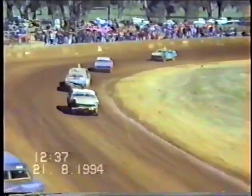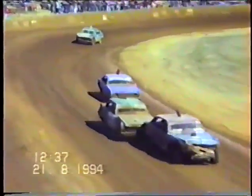We've still got the 6 car, I think, still running in second place. 17, 6, I'm not sure third. There's a mix up down pit corner.